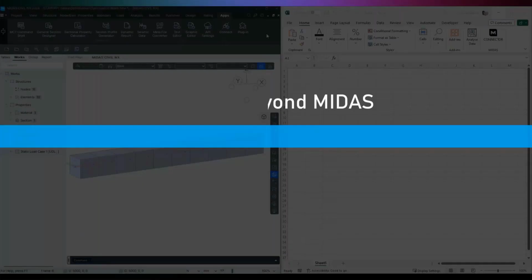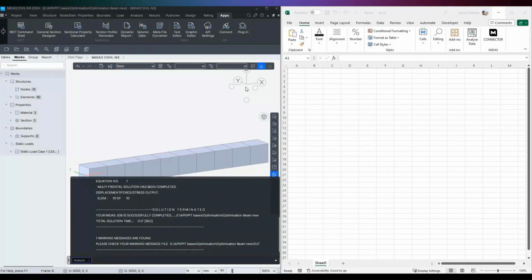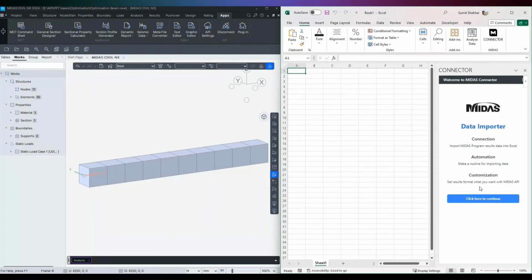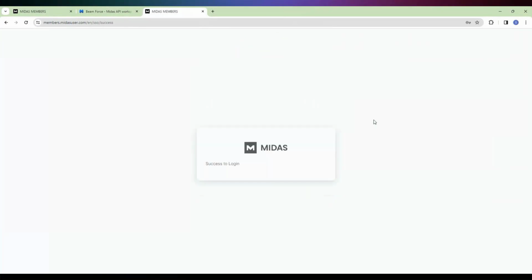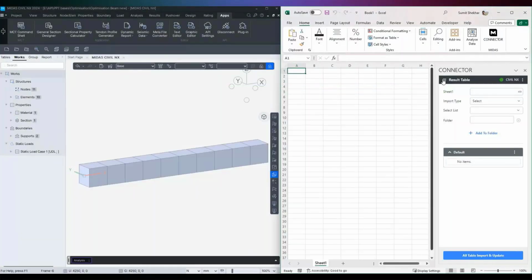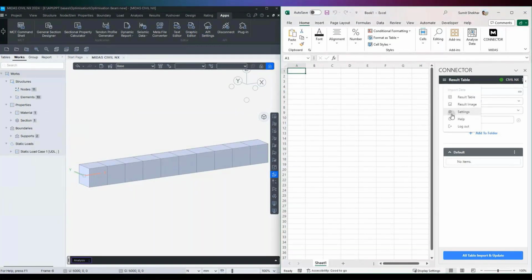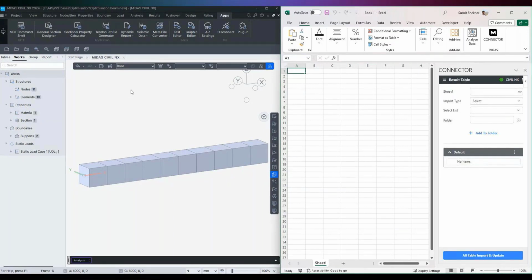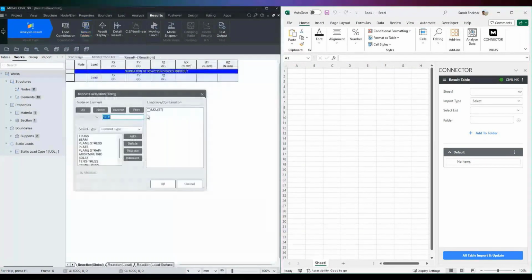You can simply search this add-in in Excel. Once you install it, you just log in to the program by using this connect function. You log into your MIDAS profile, and you can quickly connect your MAPI key with your Excel. After it's connected, you can bring your result tables directly using the Excel.